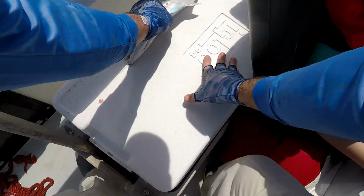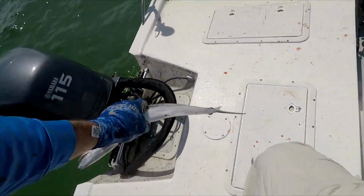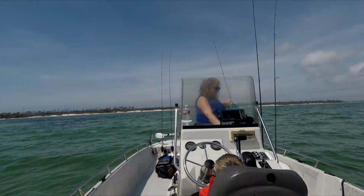All right, let's measure him. He's gonna be a big one. He's 17. You got a 17-inch Spanish. Yeah, he's the biggest one so far today.